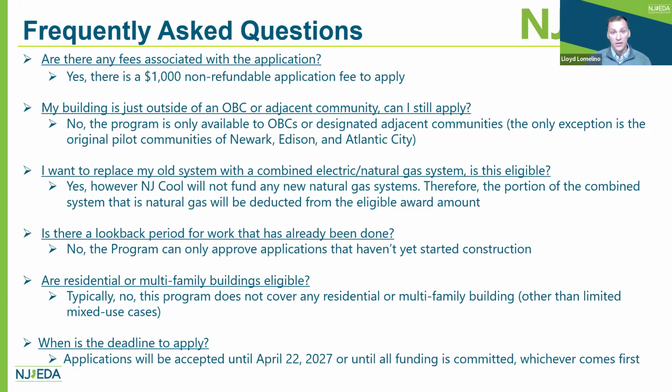Next, my building is just outside of an OBC or an adjacent community. Can I still apply? The answer is no. This funding is only available to projects within OBCs or the designated adjacent communities, which can be found on the NJDEP EJ Mapper tool. The only exception are the 3 original pilot communities of Newark, Edison, and Atlantic City. Those will also still be eligible to receive NJ-COOL funding going forward, as well as the OBCs.